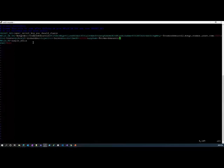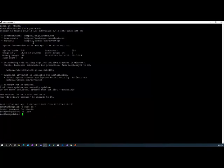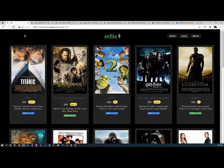Right. Let's save that. And I'm just going to reload my application. And there it is. So the migration is done. The application is moved over completely to Cosmos DB. And that's all I had for today.